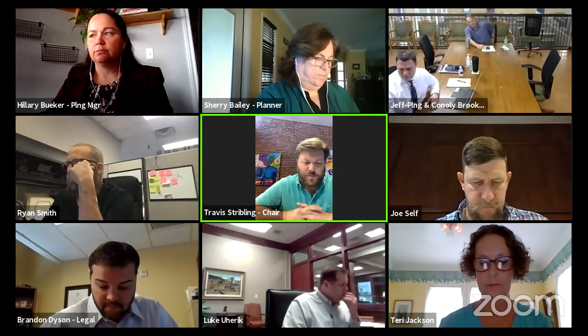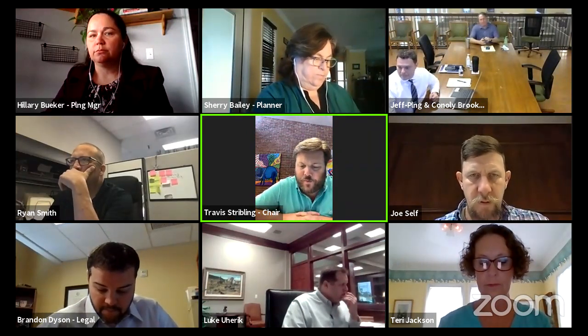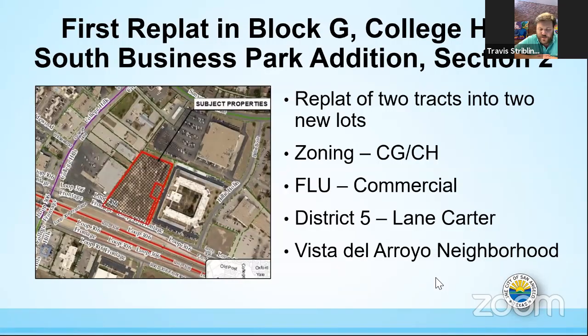Regular agenda, subdivision plats. The Plan Commission has final authority for approval. Appeals may be directed to the City Council. First replat in Block G, College Hills South Business Park Addition, Section 2. Request for approval of a first replat in Block G, College Hills South Business Park Addition, Section 2, being 3.632 acres located on West Loop 306 between South College Hills Boulevard and Billy Boland Drive.